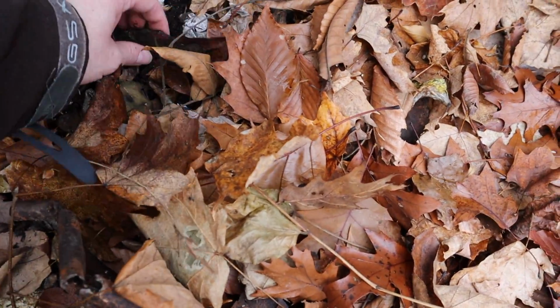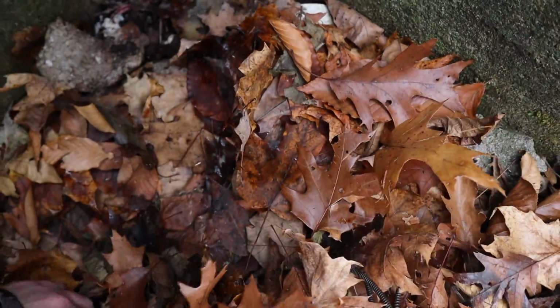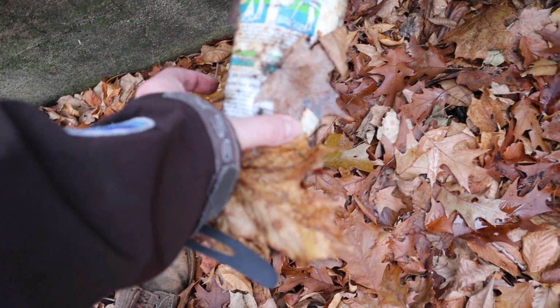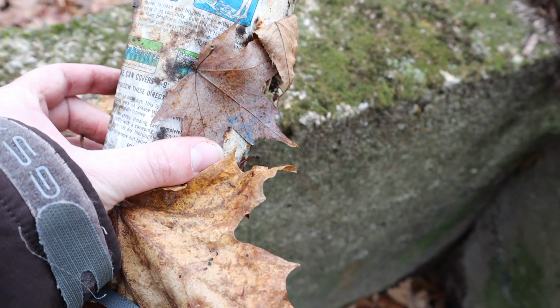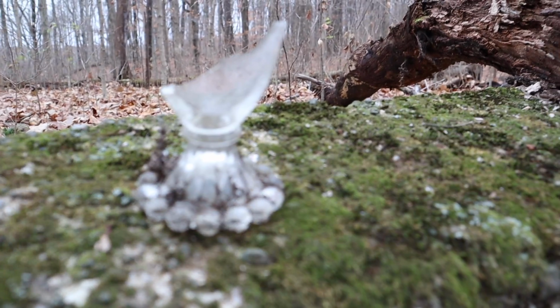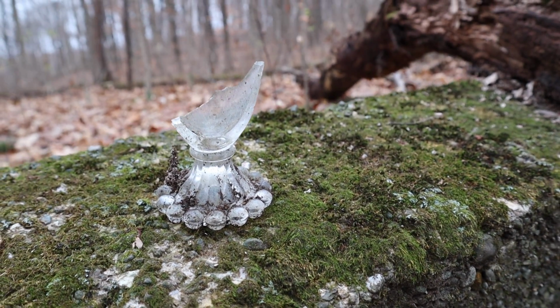I don't know what the glass stuff is either. It could go either way, I suppose. It looks kind of new. Now that looks old. It must have been part of an old glass or something. Maybe a vase of some sort.